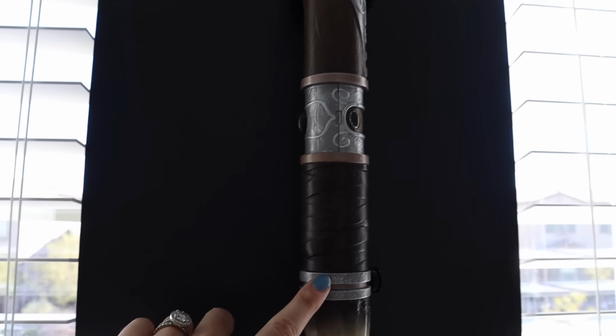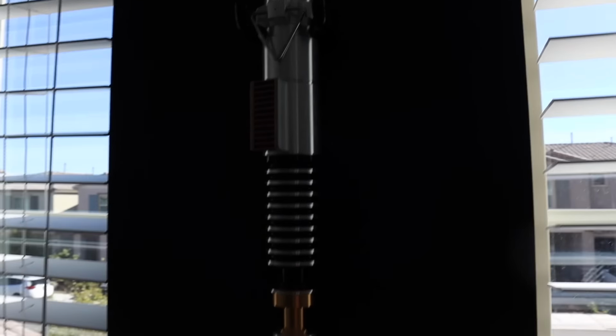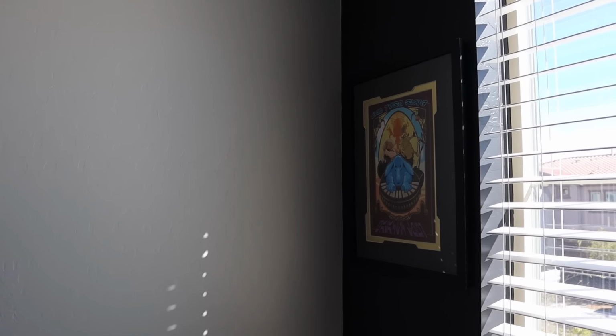On the walls, we did black for the accent wall. And then right here are their lightsabers that they built at Disneyland. So they each have the same bed. And then over here we have a print that they got at Star Wars Outpost in Disneyland as well.